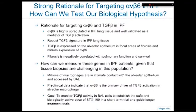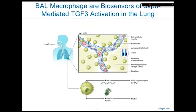So the goal of our phase 2A trial is that in addition to looking at the standard things that the FDA wants you to look at, such as PK, safety and tolerability of your drug, as well as in our case, immunogenicity, because this is a biologic, we're integrating this biomarker strategy to demonstrate that we can get to the right doses that are safe and effectively inhibit a target pathway in the target organ that we think is important to the pathogenesis of fibrosis in these patients.